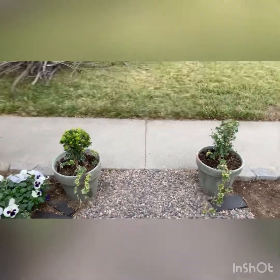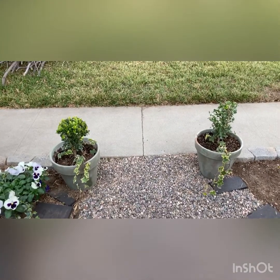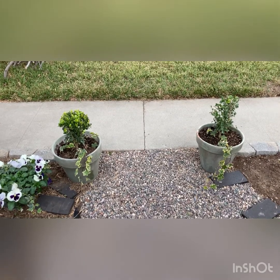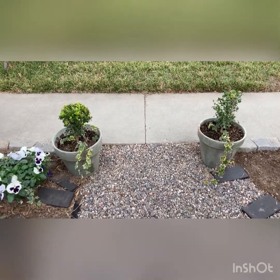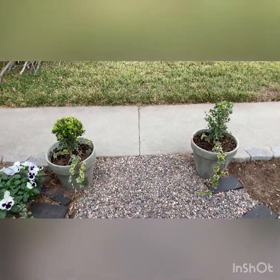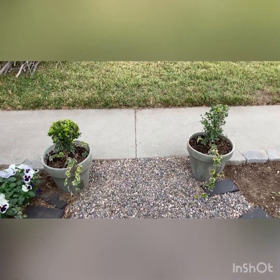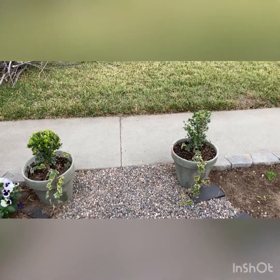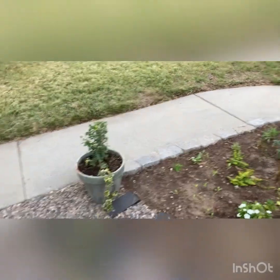These two guys are still not looking much like each other, but I am working on them. They are a little bit better. I think they're actually two different types of boxwood. That may be why the growth is different. I noticed when I was trimming them last week that the leaves are different sizes. So they may never look exactly the same, but they'll be cousins instead of brothers.